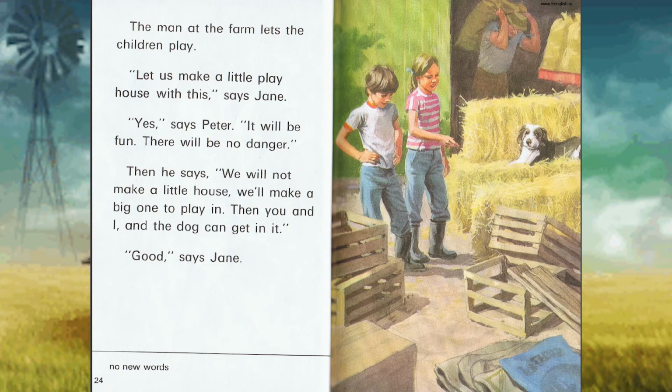No new words on this page, so we continue reading from the top. The man at the farm lets the children play. Let us make a little playhouse with this, says Jane. Yes, says Peter. It will be fun. There will be no danger. Then he says, we will not make a little house. We'll make a big one to play in. Then you and I and the dog can get in it. Good, says Jane.